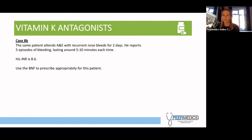Okay, so what do you think that we need to do? What's happened to this patient? Yeah, exactly. So he's probably had too much warfarin and we need to stop it. Exactly, we need to give vitamin K. Now, what do you think happens if you search vitamin K in the BNF?